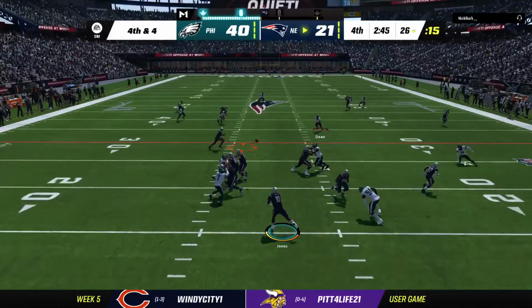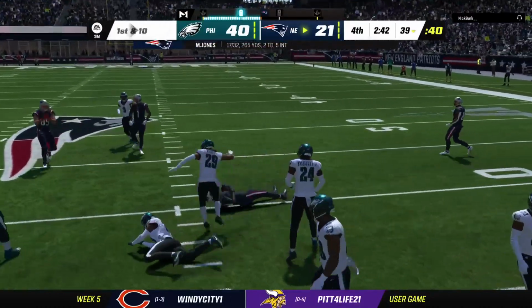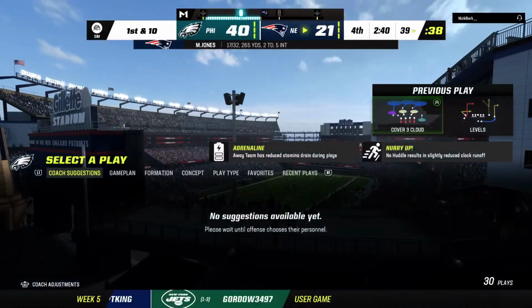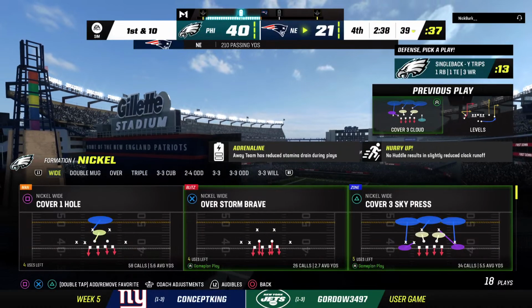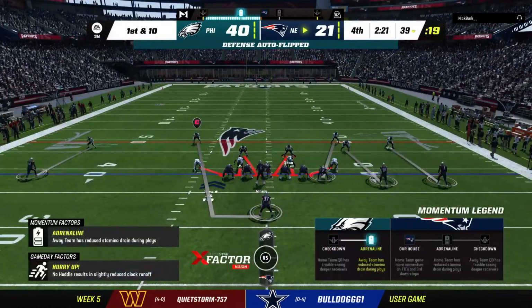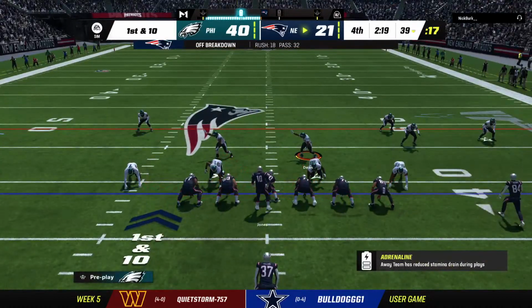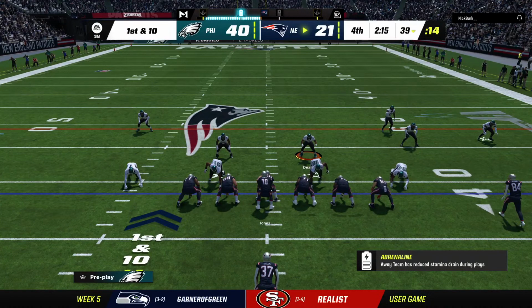Desperation time now. Here's Jones. It's caught. Beckham. And he gets this one just shy of the 40. They'll mark him down at the 39. No reason not to try it there, and they do indeed convert on 4th. So from the 39 now, they'll come up on a 1st and 10. 1st and 10 at the 39-yard line.